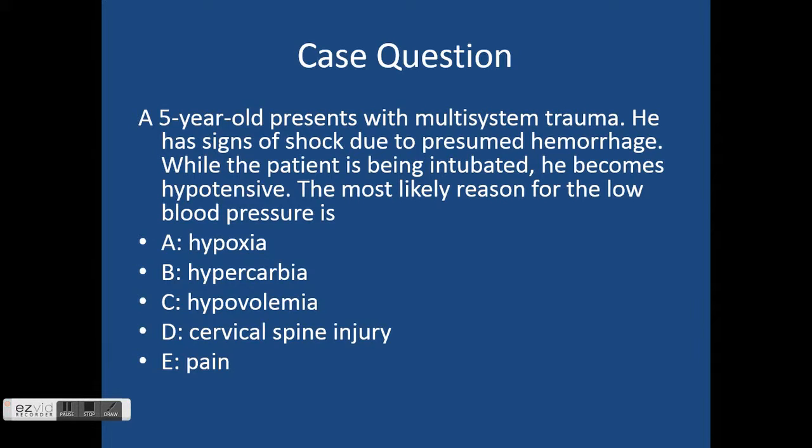A 5-year-old presents with multi-system trauma. He has signs of shock due to presumed hemorrhage. While the patient is being intubated, he becomes hypotensive. The most likely reason for the low blood pressure is hypoxia, hypercarbia, hypovolemia, cervical spine injury, or pain. Okay, so who picks A? B or C? C. Okay, very good. So it's hypovolemia.